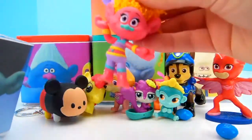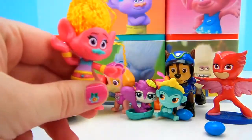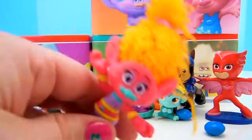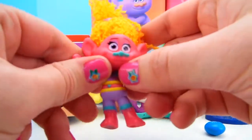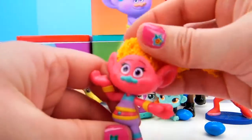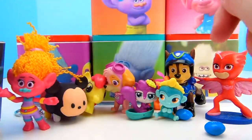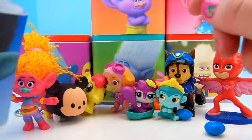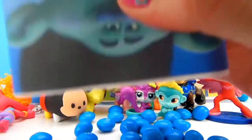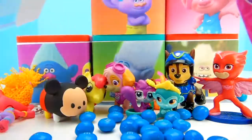Oh, we have DJ Suki. DJ Suki is really good at spinning some tunes and throwing parties. She knows how to get a dance going. And we're gonna put it right next to Mickey. Let's see what else we have in here. Blue M&Ms and, oh, it's stuck. We have a blind bag.